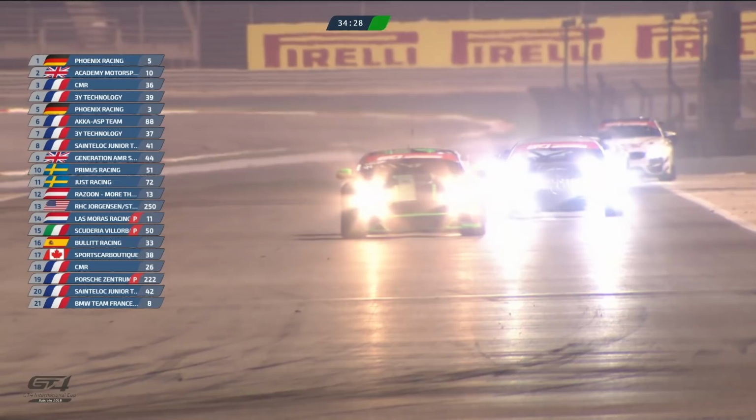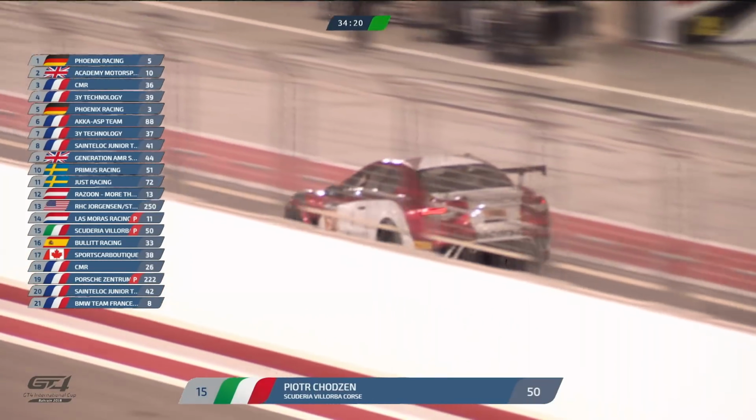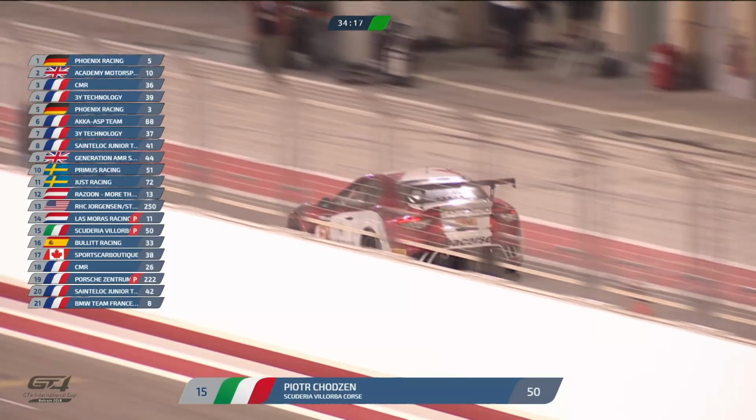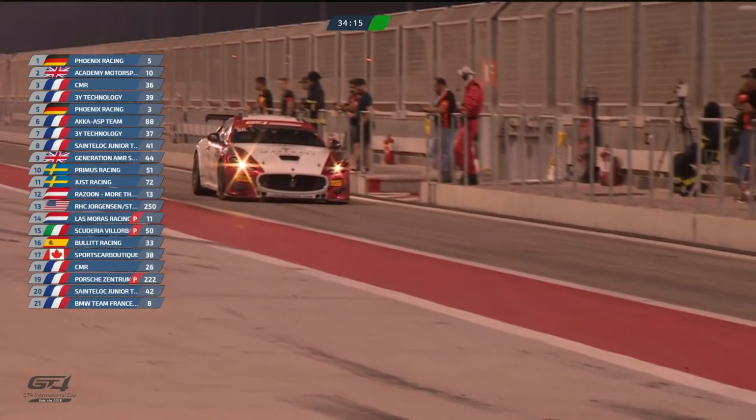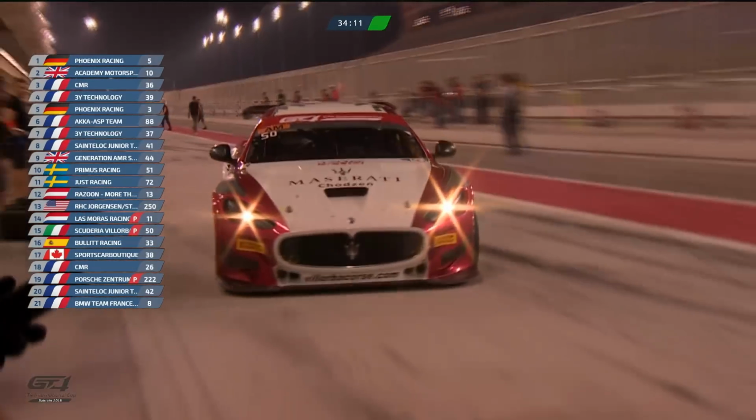And in has come Lisette Brahms to give way to hubby Luke. In is also Piotr Chodzen's now rather launched Maserati. There it is, to give way to quicker brother Anthony. The Maserati has been a great sounding car. It's been a good charismatic addition to the grid this weekend, but Stephen Patrick may beg to differ now.